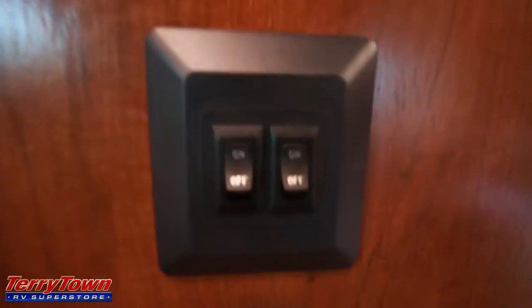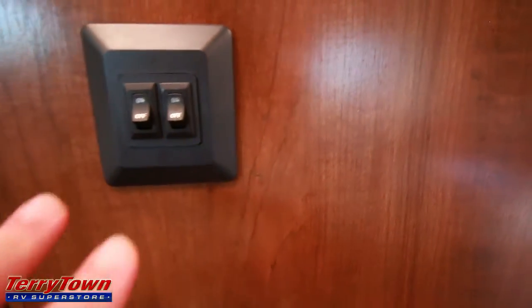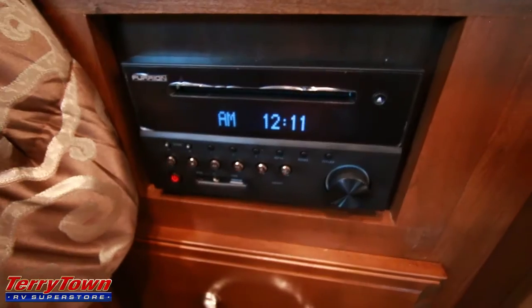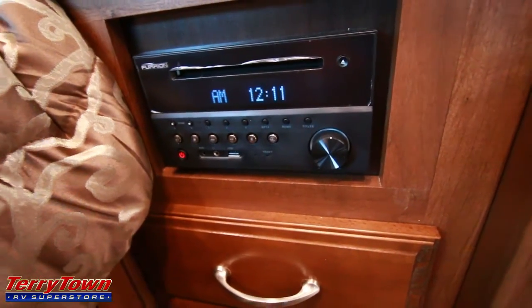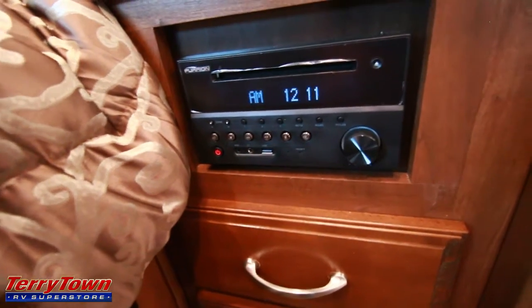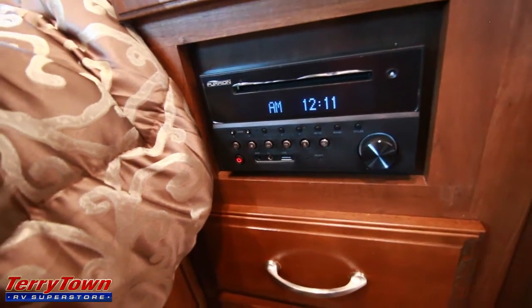They have one of the best warranties in the business. This unit does have light switches throughout. These two are for the bathroom and the fan. This is where the multimedia player is. This is USB, MP3. It has an auxiliary port as well, and it allows you to control the speakers on the inside or the outside of the unit.